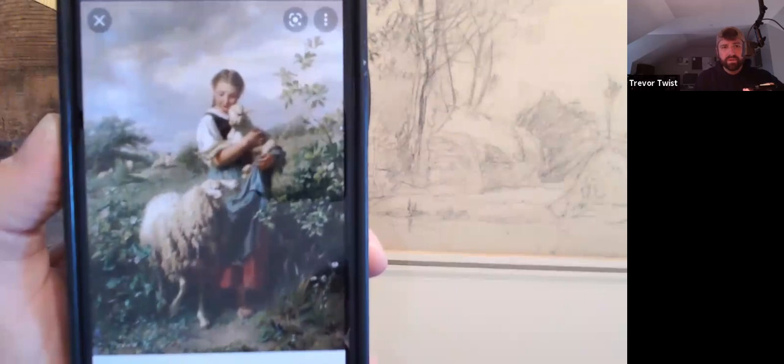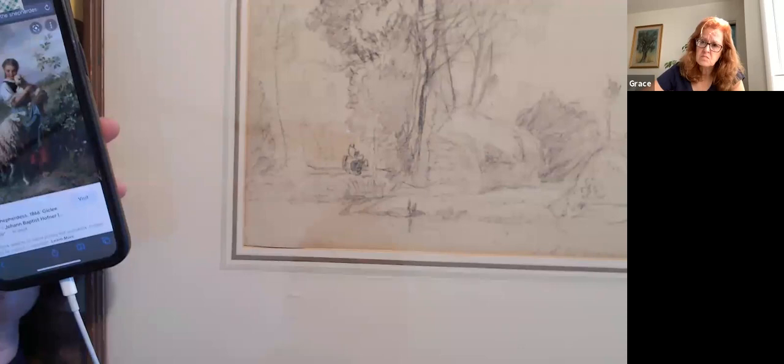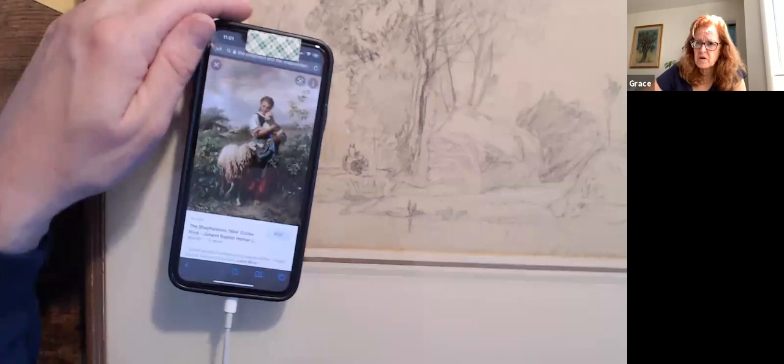it's a shepherdess. So it's a woman with a dress holding a sheep. So I'm wondering if that's a sheep. Oh. So is there a shepherd somewhere in that drawing? That's what I was looking for.